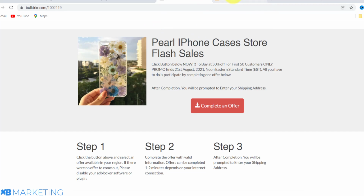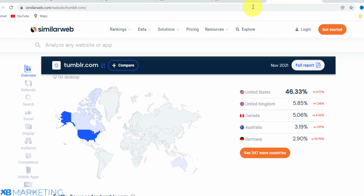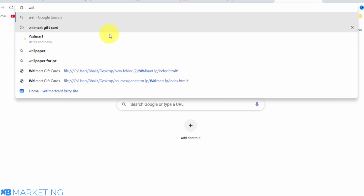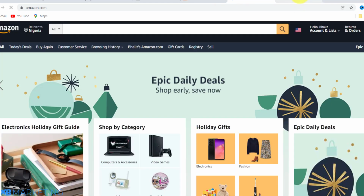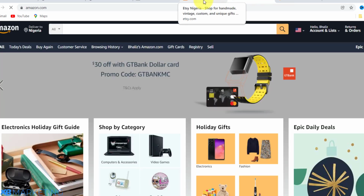All right, so the first thing you want to do basically is come to Etsy and choose a product of your choice. And note, you don't have to use Etsy alone. You can go with Amazon.com. You can also go with Walmart as well. Each of these platforms is going to work. So you can experiment with any of these three top options and see which one works best for you.